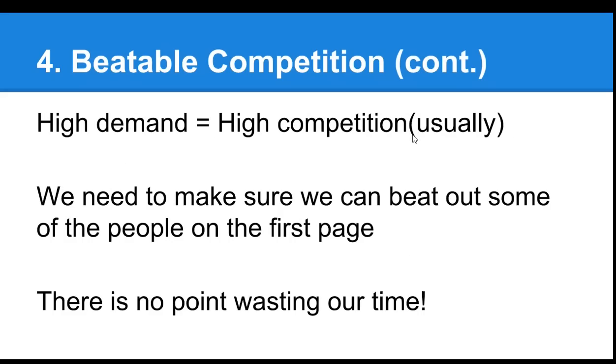So to continue on, high demand usually means high competition, but high competition isn't a bad thing. If there's high competition in a market, that means the market has money in it. That means there's people spending a lot of money to be in front of those people that are looking for that product. So high competition isn't always a bad thing, but it's a bad thing when we can't beat out the competition on the first page. So we need to make sure we can actually beat out some of the people on the first page before we go ordering a product and trying to sell it. There's no point wasting our time.